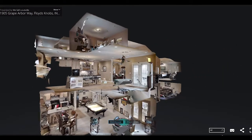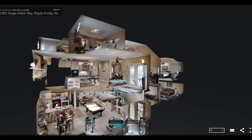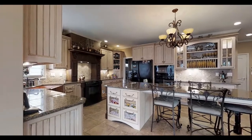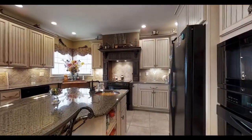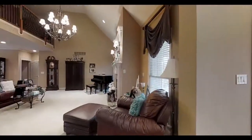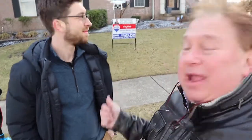By the way, all this technology comes at no extra cost to our sellers, and these buyers can also walk through the home. It makes an incredible impression, but more importantly, it helps to sell homes. That's why we include it on all the listings that we do. All in all, incredible technology, and certainly Greg does a great job getting video, pictures, and our 3D photography.